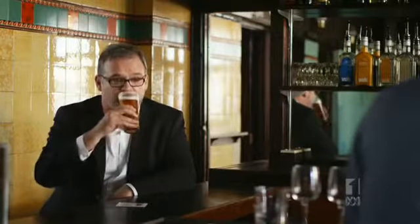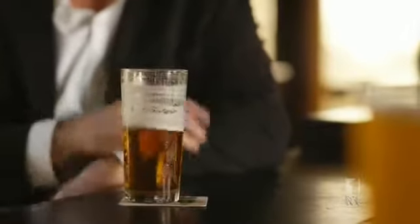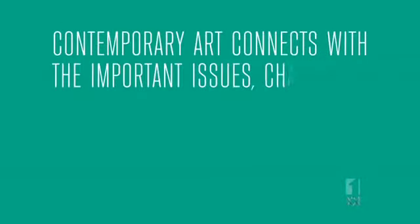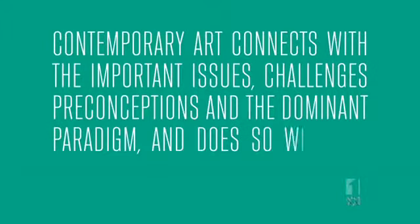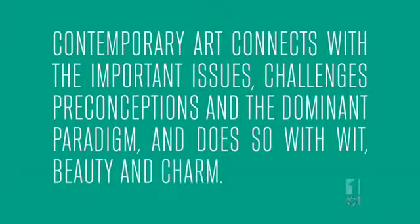And yet the answer might be that contemporary art is trying to work its way out of the corporate embrace, to connect with the important issues, to challenge preconceptions and the good old dominant paradigm, and to do it with wit and beauty and charm. Will it work? Artists, critics, academics and the general public are yet to answer these questions.